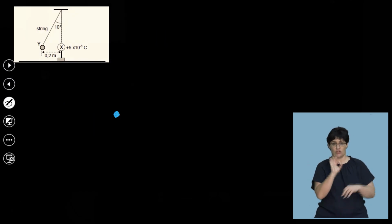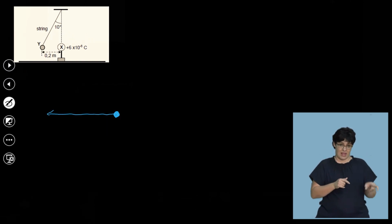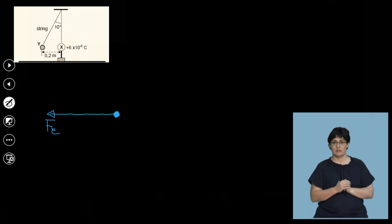Right. So the first one, we've already talked because we say there's an electrostatic force by X on Y. So that electrostatic force actually pushes Y away from X in that direction. So that's F electrostatic, okay? That's 1 mark, okay? And remember, the tail must touch the dot, otherwise you'll be penalized for that. Also, do not forget to include the direction of the force, okay?